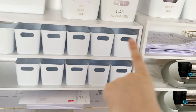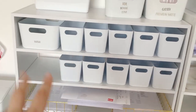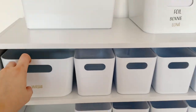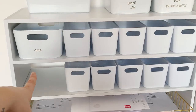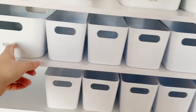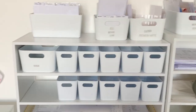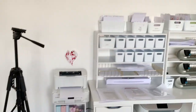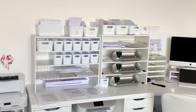So I'll have all my different washies all in here. I'll rip off a bit of washi and I'll stick it on the front so I know what is in each one. I might just get a couple more of these ones from IKEA instead, because that fits in nicely there, and then I can have some other bits and bobs in there. Just I'll see what works, but I am happy with how this looks, and I quite like having that bit on the end there as well. So yeah, looks good.